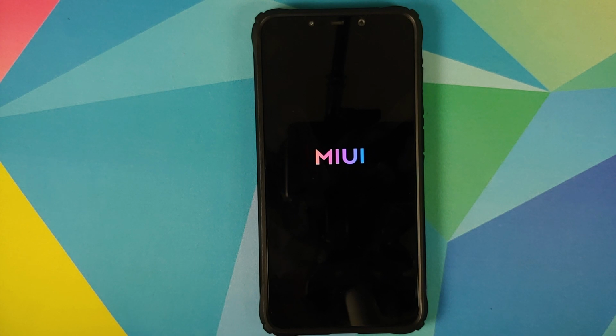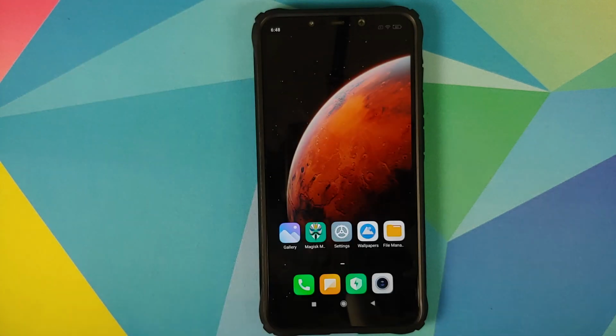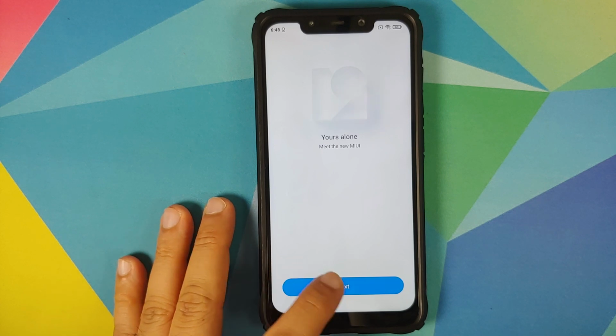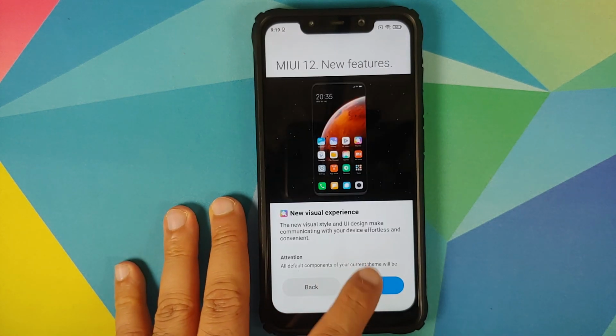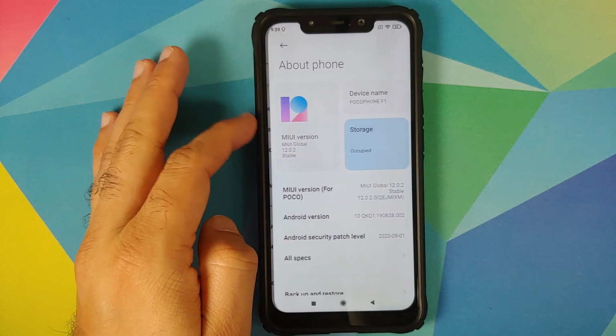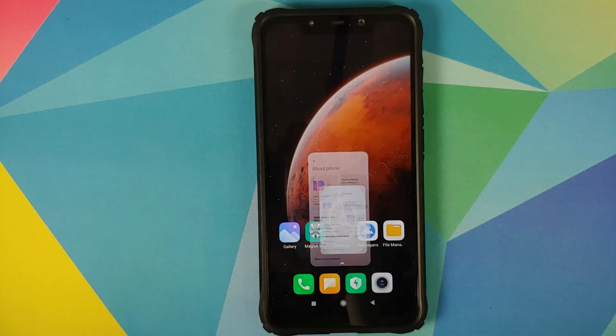If that also doesn't fix it, well, then the last option you have is to perform a format data from TWRP recovery. And there it is, we have booted into MIUI, and we can open the home screen and we are getting some information about MIUI 12. Let me skip all of this real quick. And now we can go into settings and then we'll go into about phone. Bam, here it is, MIUI 12.0.2.0 based on Android 10.